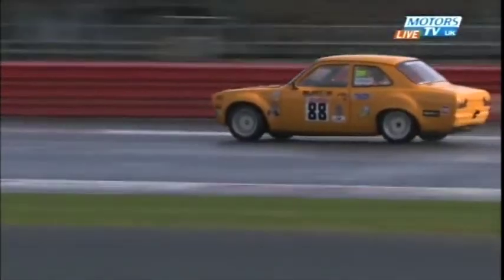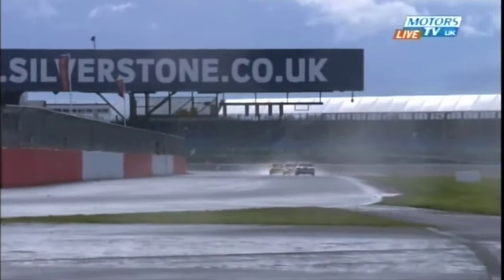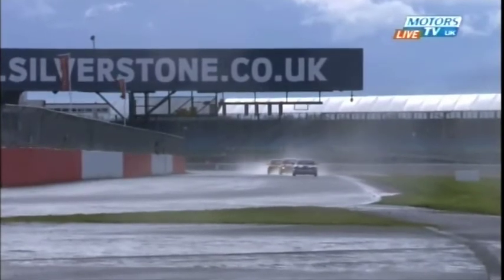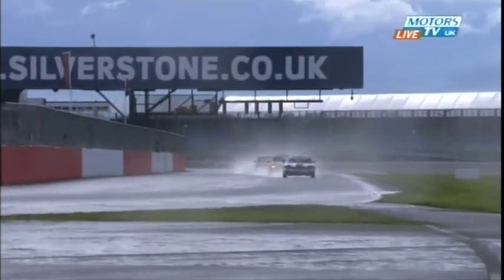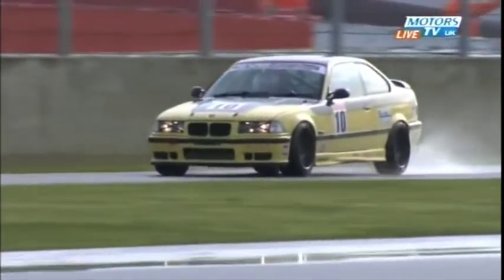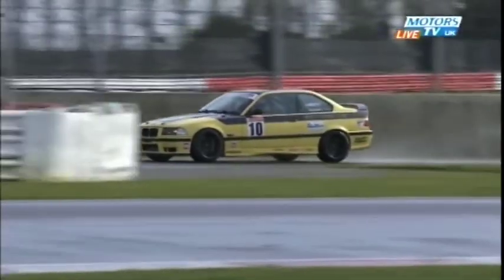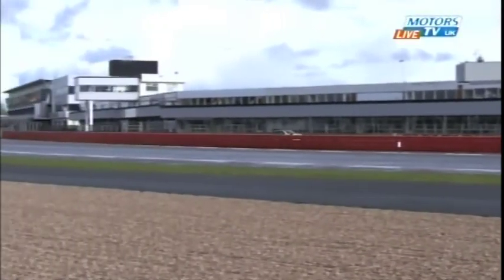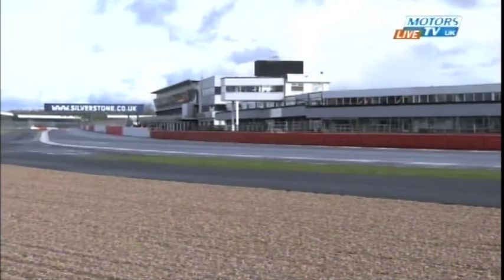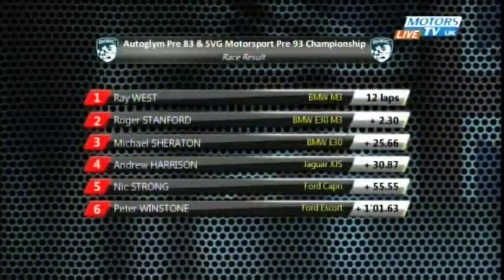There is Ronnie Haynes, Mark 1 Escort, heading up towards the line on the tail of Malcolm Wise. 9th and 10th they go through. Malcolm Wise 9th, Ronnie Haynes 10th, and 10th is the last unlapped driver across the line. There is Ray West, victorious, another man making it 2 out of 2 at Silverstone this weekend. And the yellow BMW M3 will make its way down the pit lane, and a very good job done in, as we keep saying, very tricky conditions here at Silverstone.